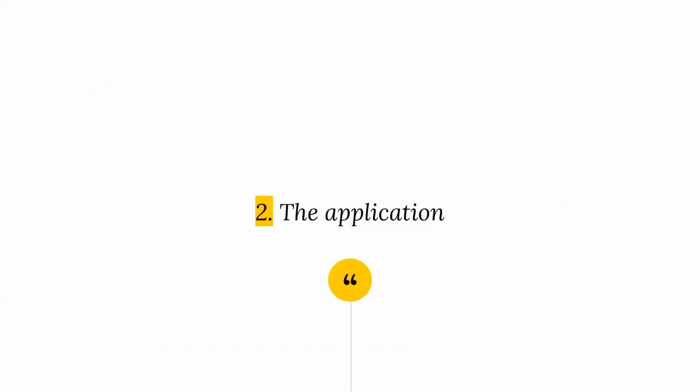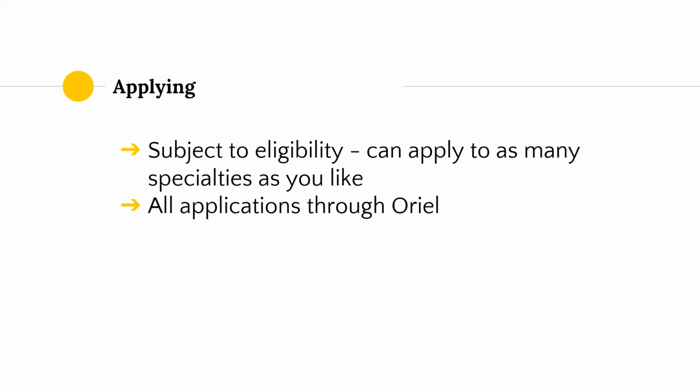Next slide. So now we're going to move on to the actual application. So in terms of applying, subject to the eligibility criteria, so this is basically referring to the person specifications for each specialty. If you fit this person specification, you can apply to as many specialties as you would like. If you get the offers, if you're comfortable with attending the interviews, remember that you can just decline the interviews if you've applied to a few. All applications are through Oriel.